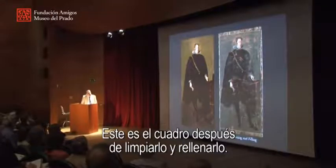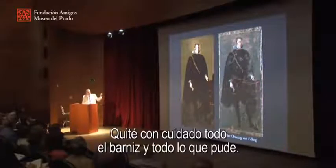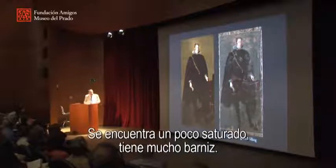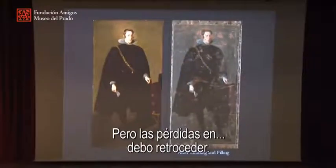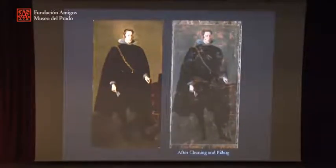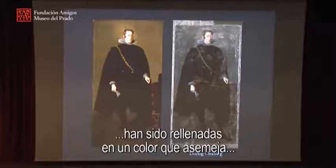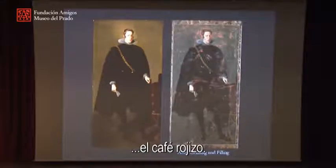This is the painting after cleaning and filling. So all of the varnish and whatever I could safely remove of overpaint was removed. And it's a little undersaturated, there isn't much varnish. But, if I just go back, the losses in the paint film have been filled in a color that mimics the reddish ground.